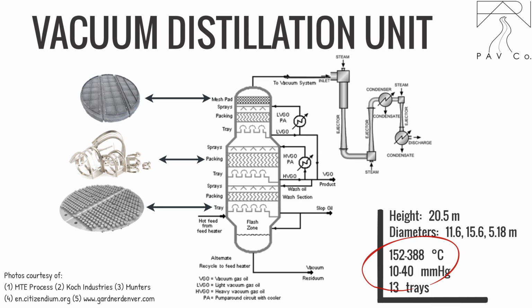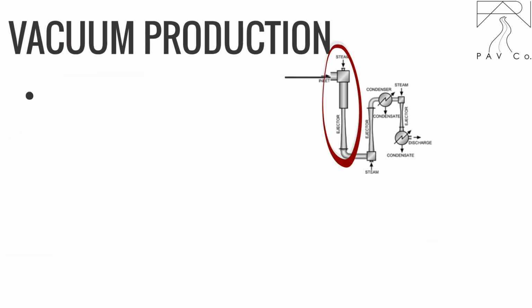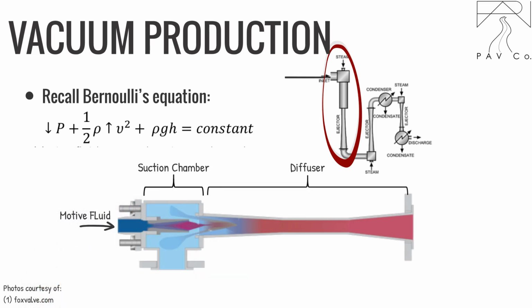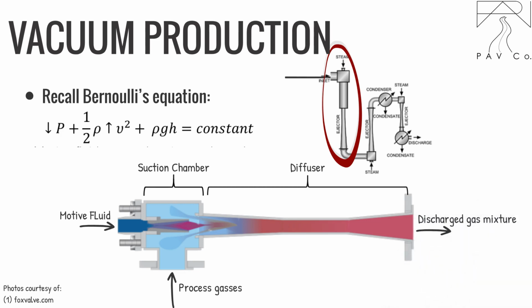As evident from the diagram shown, the column's diameter varies to maintain a constant space velocity of the gases due to low pressures. To know exactly how the vacuum is produced, let's first recall Bernoulli's principle, which shows the inverse proportionality between a fluid's velocity and pressure. Steam acts as a motive fluid and is accelerated into the suction chamber, where it entrains the VDU off gases due to the low pressure, hence creating vacuum in the VDU itself. The gas mixture gets compressed in the diffuser, then passed to a condenser to separate the condensed steam in order to ensure regular operation in the next steam ejector.